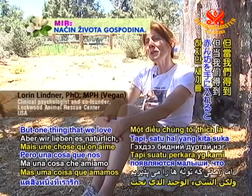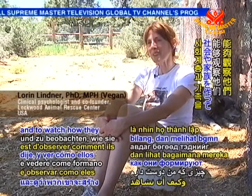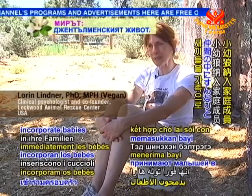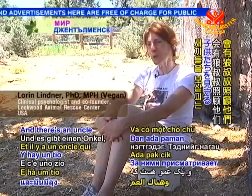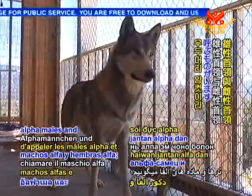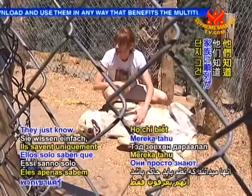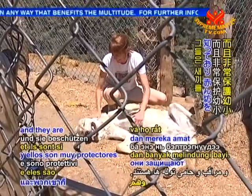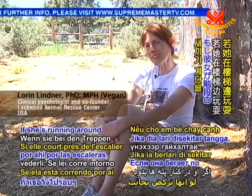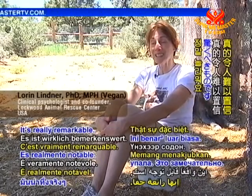But one thing that we love is when we do get babies, which is rare, like I said, and to watch how they form the social structure, their families, and they immediately incorporate babies into their families. And there's an uncle who watches over them, and then there's usually what we used to call alpha males and alpha females. Those are the more dominant ones, but they're not aggressively dominant. They just know that there's an order, and they are so protective of the baby. It's just wonderful to see. If she's running around by stairs, one will lie across the stairs so she doesn't go falling down. It's really remarkable.